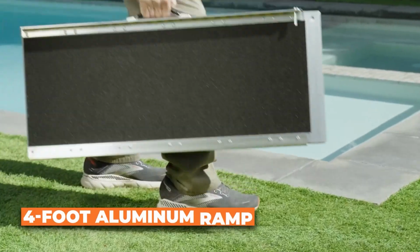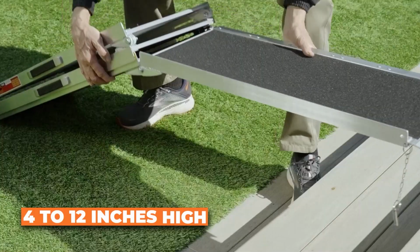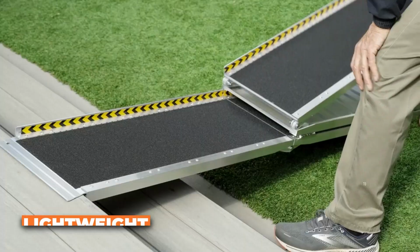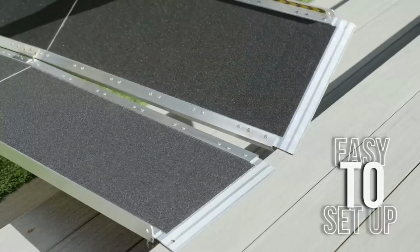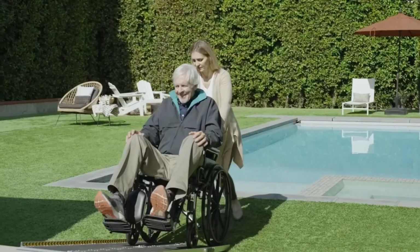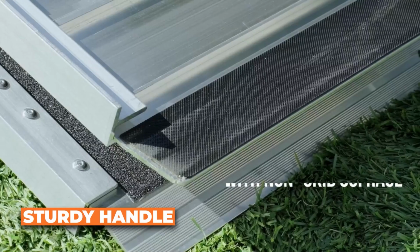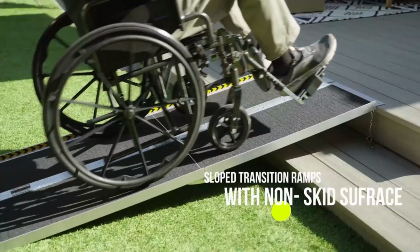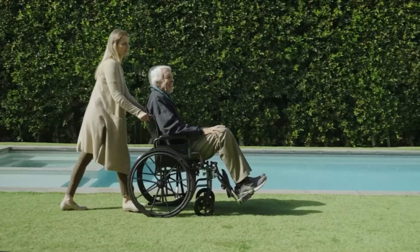It's a 4-foot aluminum ramp made for steps between 4 to 12 inches high. It's lightweight, but still strong enough to hold up to 600 pounds. Whether it's a wheelchair, scooter, or even a cart, this thing can handle it. Now, what I like is how easy it is to carry. It folds in half and has a sturdy handle, so you're not wrestling with a big, awkward chunk of metal. The handle is upgraded to avoid hand scratches, which is a nice touch.